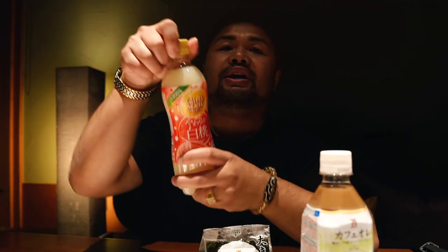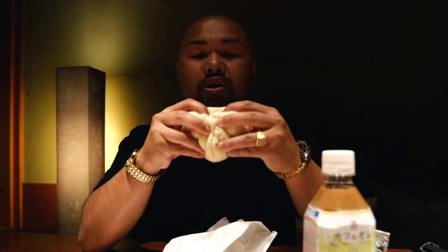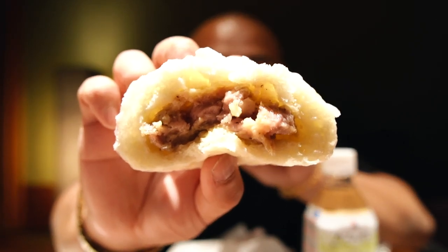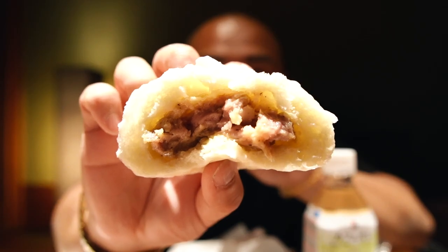Wow. Kalpi soda. Kalpi soda is a popular soda here in Japan. Kind of tastes like melon. The pork bun. Wow. It's really smelling good. Ooh, it's like a meatball style pork bun. Looks fatty and buttery. Look. Camera can get that. That kind of reminds me of a shumai filling, but with more fat, with a punchier flavor, umami.